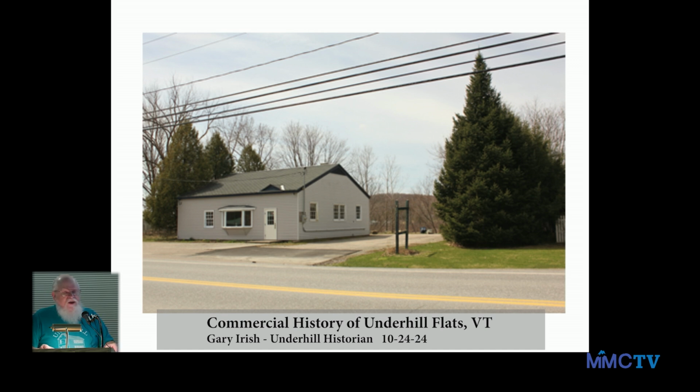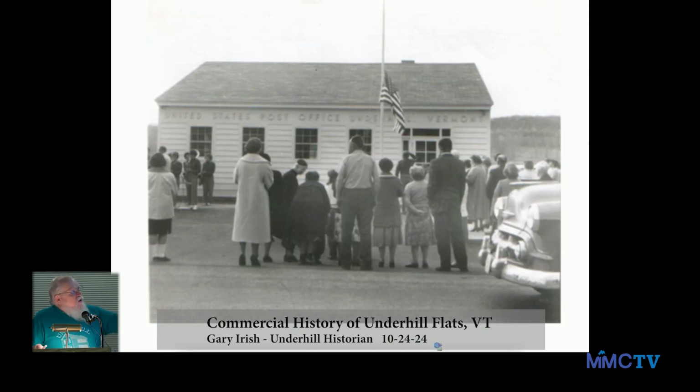This photo here, I should have got a newer one. This is actually a little historic in itself. I'm sure most of you know where Poorhouse Pies is, up at the other end of the flats. It had been the Flower Shop Bakery in about 2003, Countryside Florist in 1985, and so forth. But it started out as the Underhill Post Office. And this is a picture of when it was dedicated in November 1960.